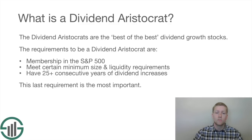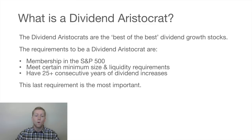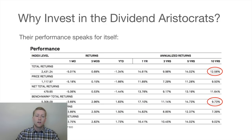That last requirement is the most important, because it takes a strong and durable competitive advantage to hike a dividend every year for more than 2 decades. So why invest in the Dividend Aristocrats? Well, their performance speaks for itself, to be honest with you.